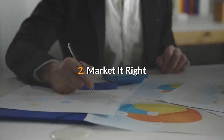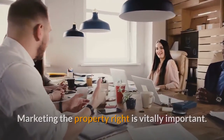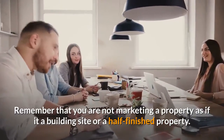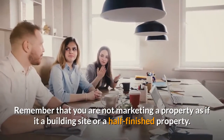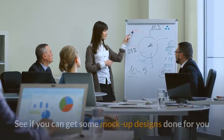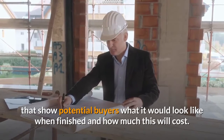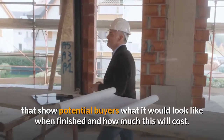2. Market it right. Marketing the property right is vitally important. Remember that you are not marketing a property as if it is a building site or a half-finished property. What you are marketing is a vision of what the property could be. If you can, get some mock-up designs done that show potential buyers what it would look like when finished and how much this will cost.